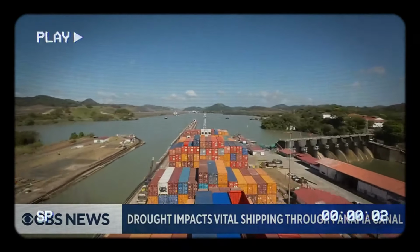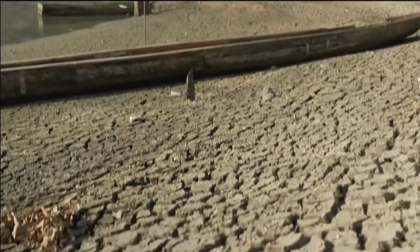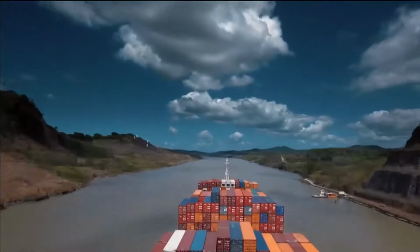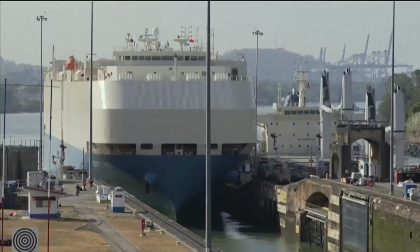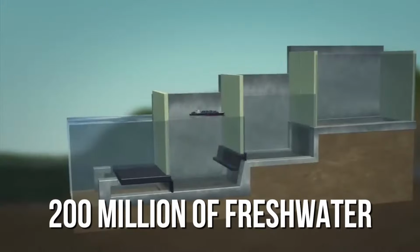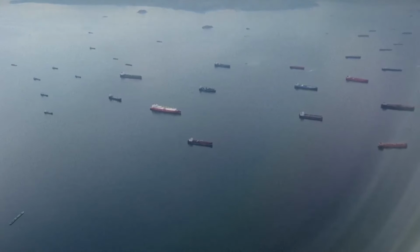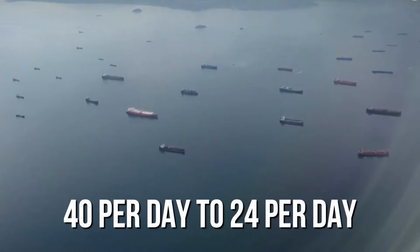But this all went south when a severe drought hit Panama in early 2023. In October, rainfall was 43% lower than average levels, making it the driest October since the 1950s. Each ship requires a staggering 200 million gallons of freshwater to move through the canal's locks. To save water, the number of ships has been reduced from 40 per day to 24 per day.